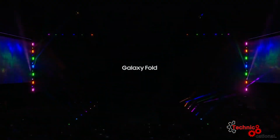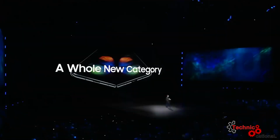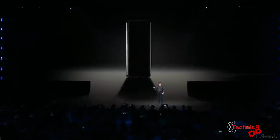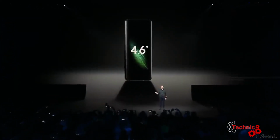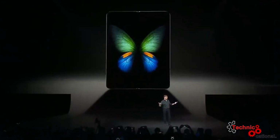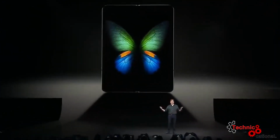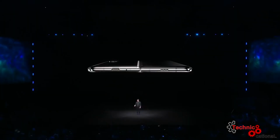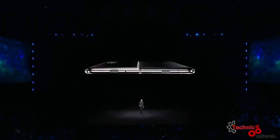So let's get one thing straight. At the Samsung Galaxy Unpacked event 2019, a lot of people were shocked when the first phone unveiled wasn't the S10. It was actually the Samsung Fold. You heard me right. A foldable phone, which when it's closed is 4.6 inches, and when it's unfolded is 7.3 inches. But more on that in a separate video. We're here for the S10 and the S10 line of phones.